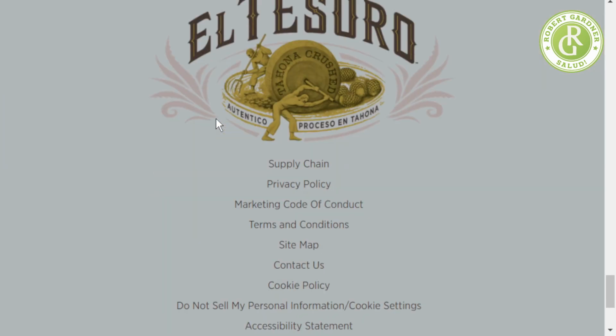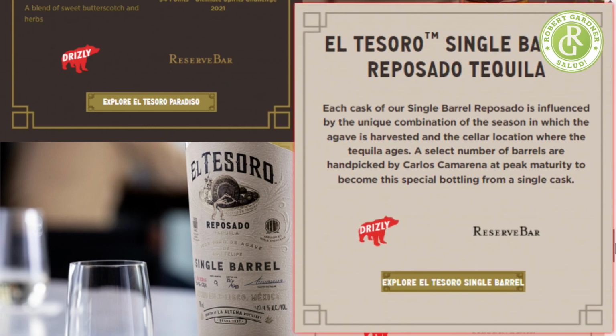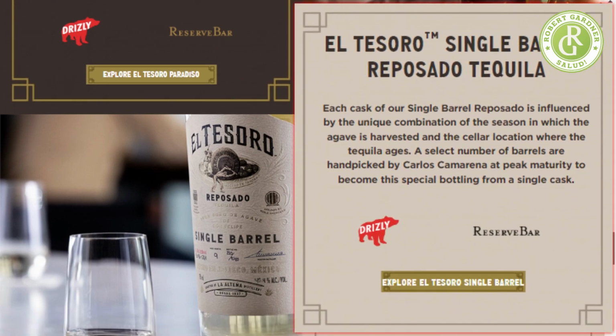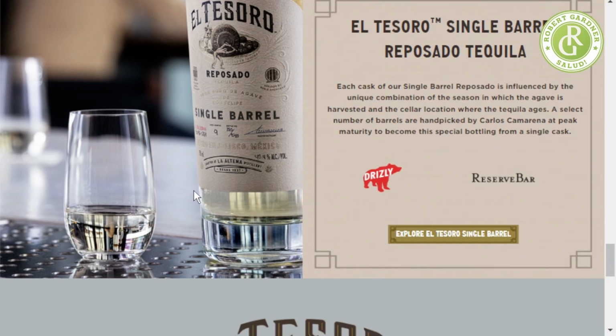Reposado single barrel. Oh man, why you gotta draw me in like that? Each cask of our single barrel Reposado is influenced by the unique combination of the season in which the agave is harvested and the cellar location where the tequila ages. A select number of barrels are handpicked by Carlos Camarena at peak maturity to become this special bottling from a single cask. Oh, you rotten bastards.